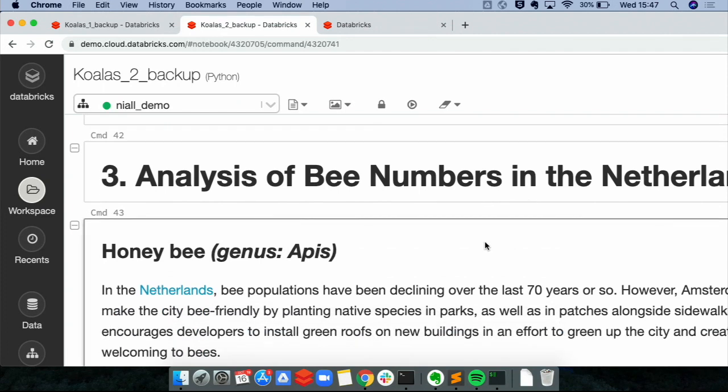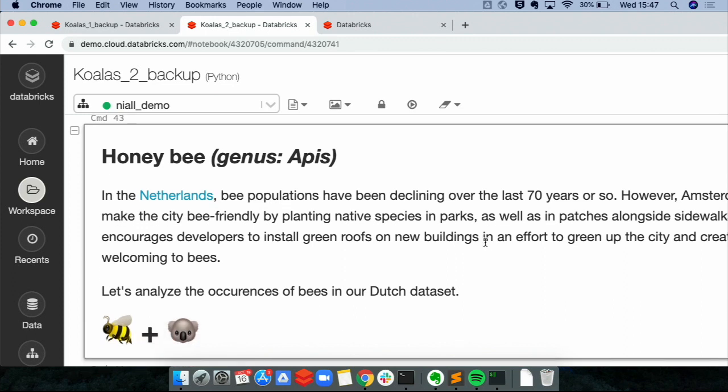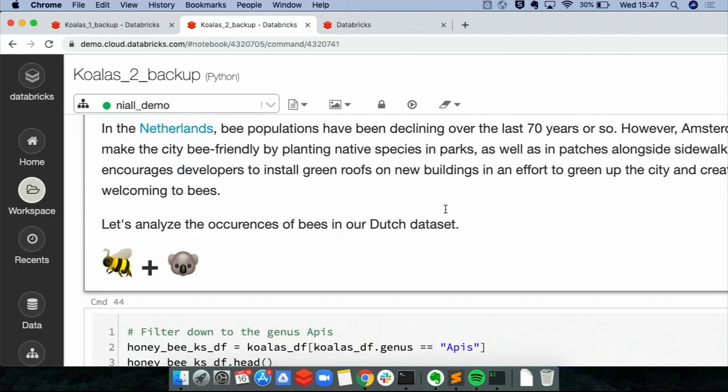So as I mentioned at the start, whenever we were looking at what would be interesting to cover, something that I kept coming across were these green initiatives that the Dutch government have brought in in terms of increasing biodiversity and in particular increasing bee numbers within the Netherlands. So something that I wanted to drill down into was, from our data set, do we see increasing bee populations? Do we see decreasing bee populations? And can we dig into that a bit more? So combining bees with some Koalas.